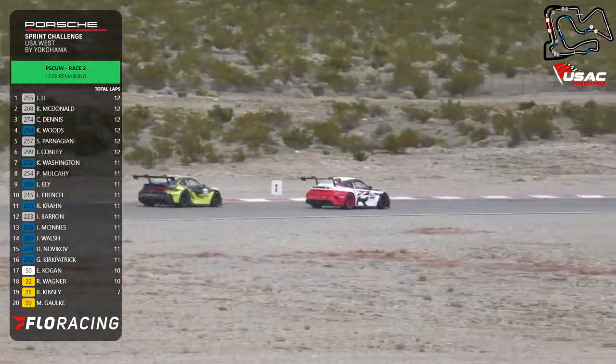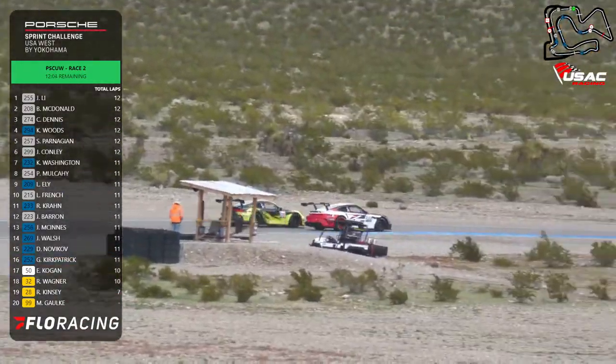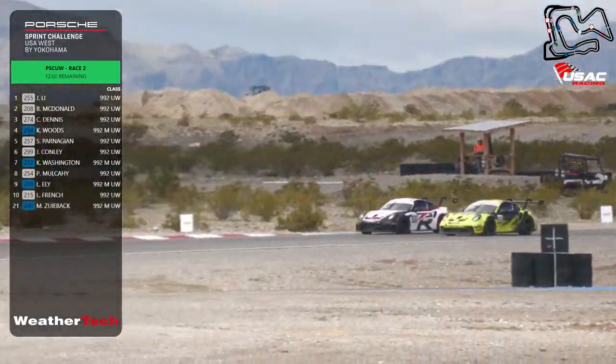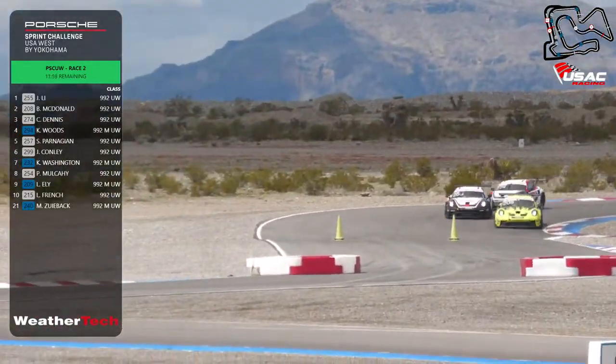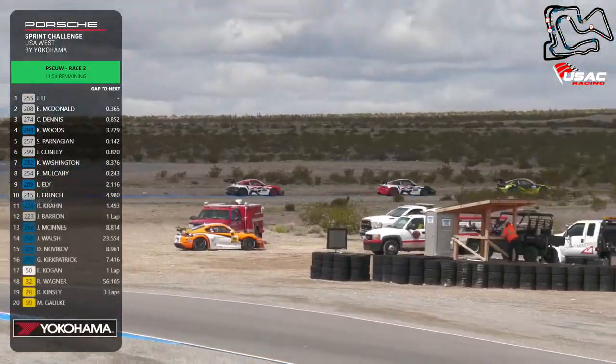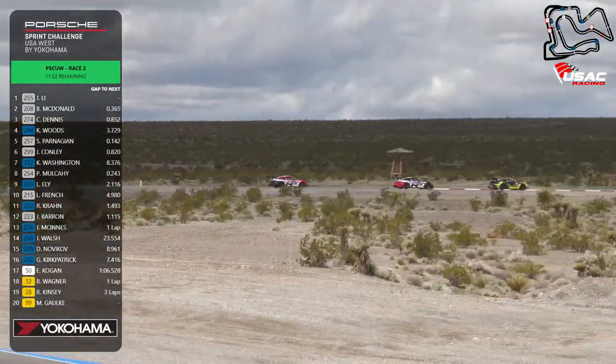And, in fact, he's going to look for it once again. Now he goes to the outside, just like we saw last time. That worked out. And he managed to take the lead away with this move. Can he repeat it, or has James learned and is able to try and retake it? He cuts back. That's exactly what happened last time. And now they are going to be single file by the time they hit turn 4.